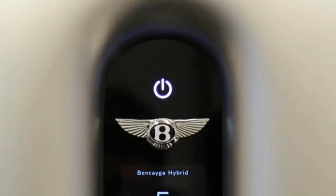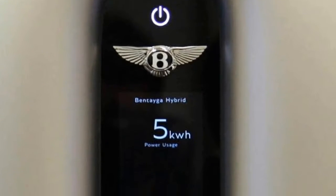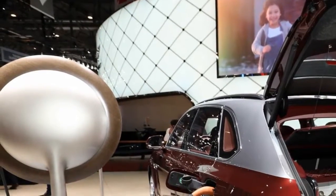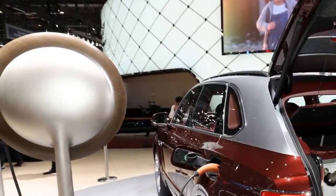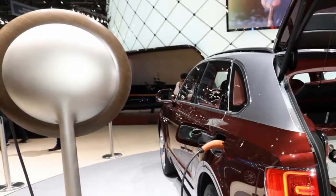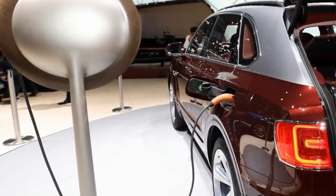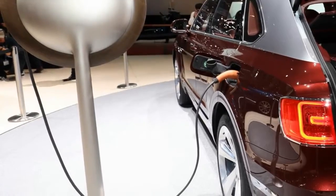With models ranging from the Continental GT to the Mulsanne, Bentley has proven itself capable of designing a wide array of vehicles. But for its latest product, it turned to an outside designer. The British automaker tapped the talents of Philippe Starck, not for one of its vehicles, but for the charging dock built to accompany it.